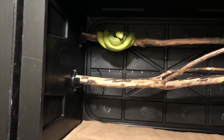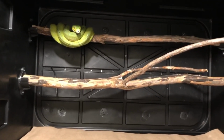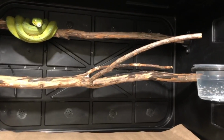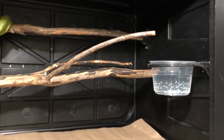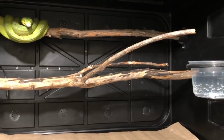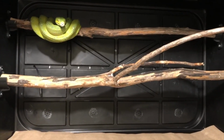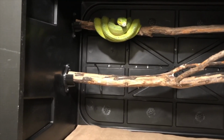So for my adults, these cages behind me are actually black plastic tubs that are turned on their sides. I think John Irby is using the same thing, very similar to what he does, and I would credit a lot of the ideas I had for making these cages to seeing the cages that John Irby made.